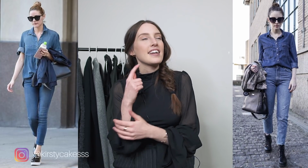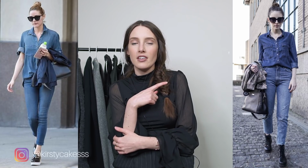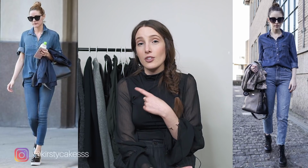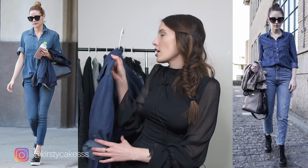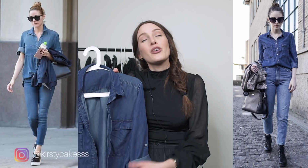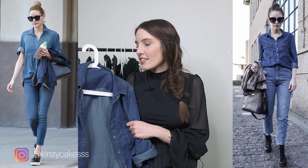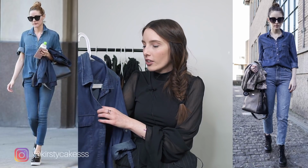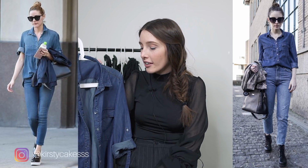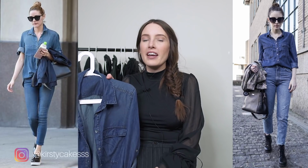I did that by adding some combat boots, which you can see here, instead of the platform brogues that she has on. And I just took my chambray shirt that I had in my closet, and I'm sure many of you, if not most of you, will have something like this in your closet. So I've had this forever. It's from Zara. I got it like 6 years ago, I think. I just added this to my favorite pair of jeans.